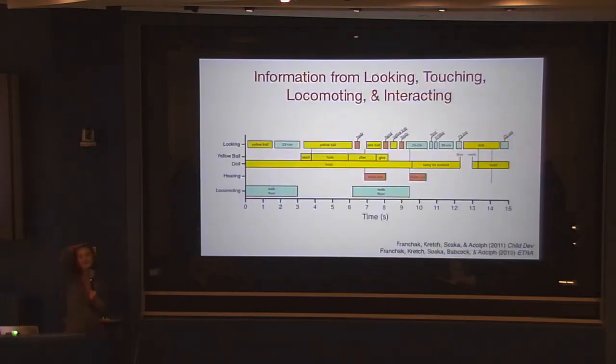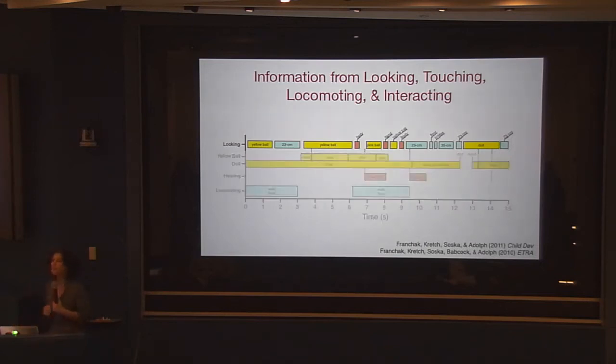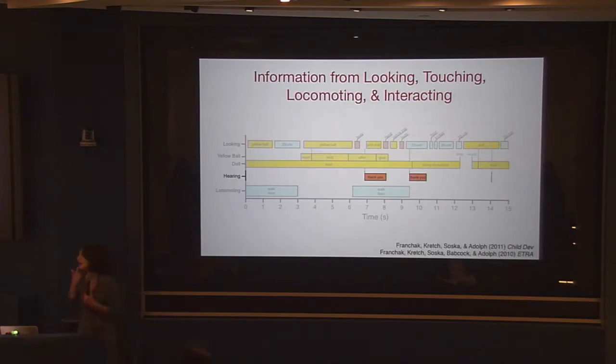This is a timeline illustration of that same 15-second video clip. Each row on the timeline is a different source of information. Babies move their eyes and their heads to look at different things like objects and surfaces and people. Babies move their arms and their hands so that they can touch and manipulate and carry things like objects. And then babies hear speech from their caregivers and they move their own mouths and their own faces so that they can vocalize and generate facial expressions.